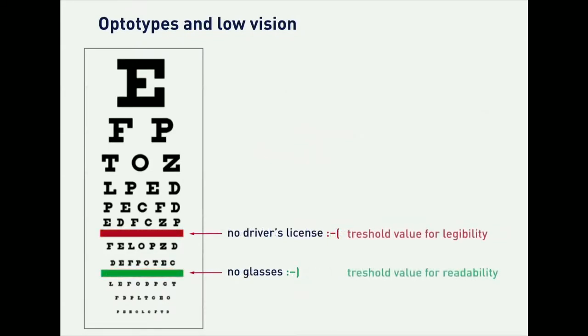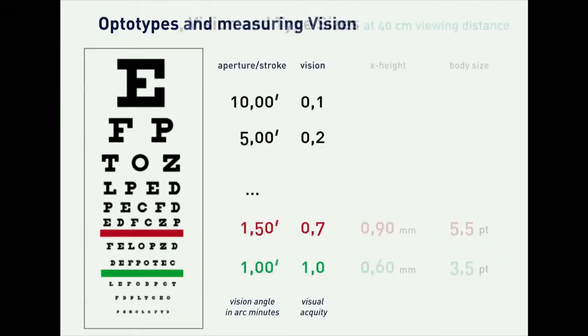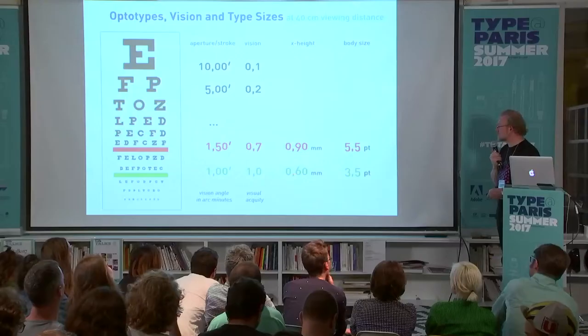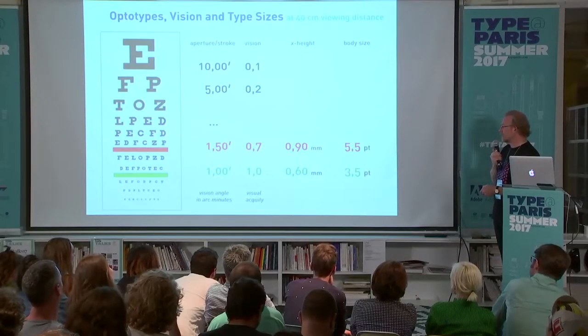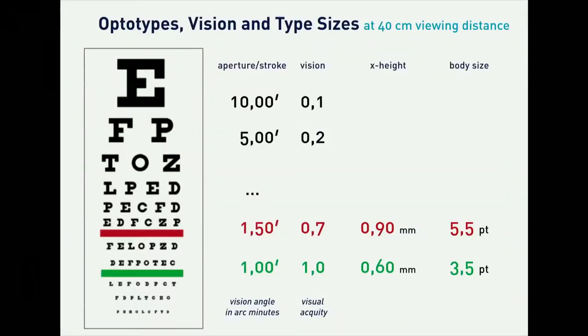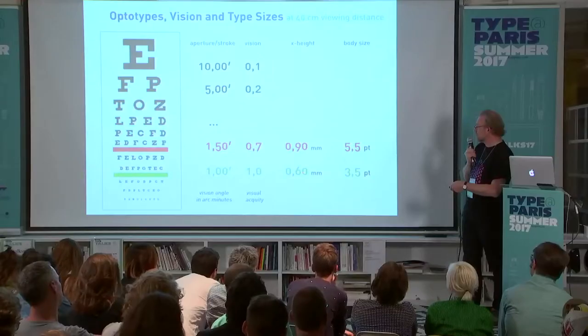But that's the numbers, and maybe we are more interested in what happens in typography. So at 40 centimeters reading distance, this is an X height of 1.9 millimeter. So this is almost 1 millimeter. So the X height has to be 1 millimeter. That sounds very small, but it relates to a 5-point typeface. A 5.5 typeface has an X height of 1 millimeter. And here we can even get to 3.5 point here and 0.5 millimeter.